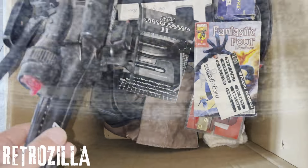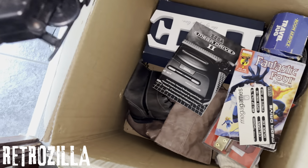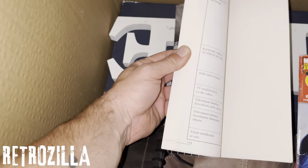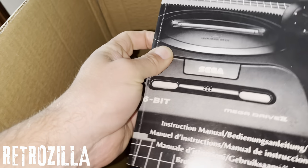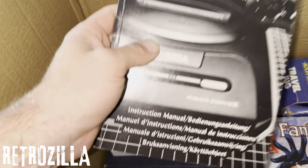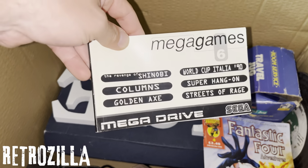Right, let's have a little dig in this box here. There is this helicopter from 1985. Know nothing of. No idea. This is so cool though. A Sega Mega Drive 2 manual. It looks so crisp. I'll stick that on eBay, I reckon. I've got no need for this. So if there's a Sega Mega Drive manual, there might be a Sega Mega Drive floating around, but I doubt it. It's probably long gone broken.